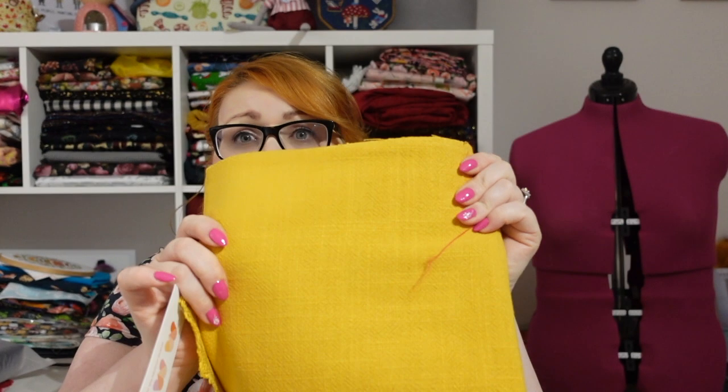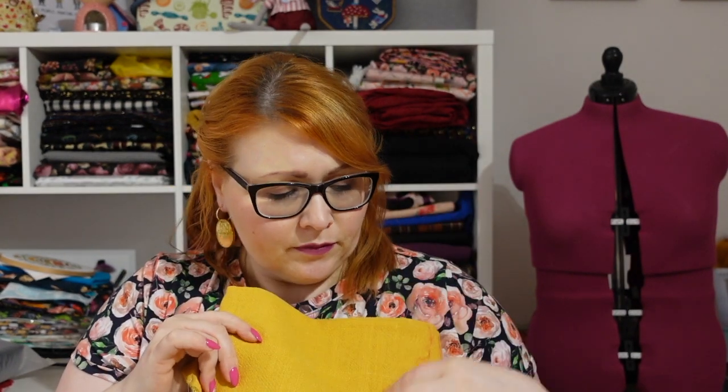And this morning I also got a lovely delivery from Minerva. So as part of the brand ambassador team, every month I do get a fabric, and I've got 2 fabrics actually this month. So the first one is this beautiful linen, and I just love this shade so much. It's so beautiful. It's slightly more muted actually than what you're seeing on the screen. It's got more of a mustard feel than a yellow feel.